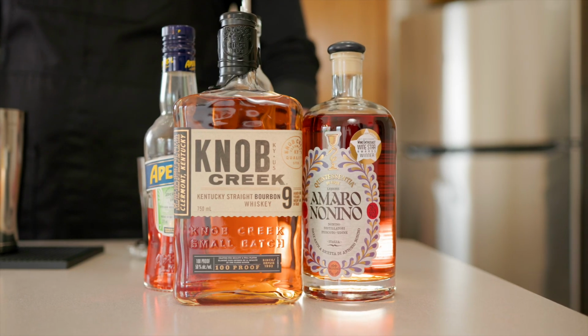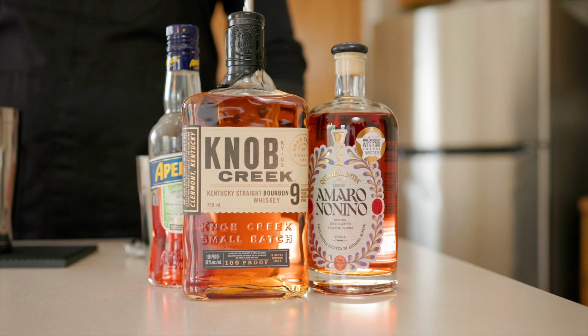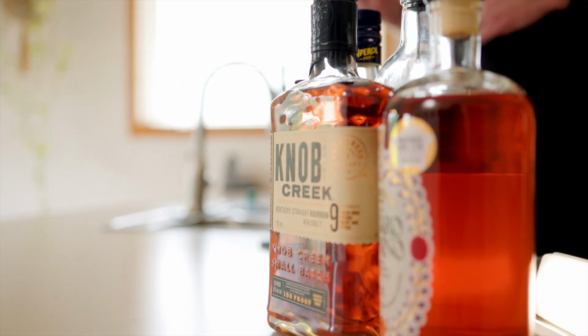It's a riff on another cocktail called The Last Word. I'm not going to get into the details that separate the two, but your key ingredient in this cocktail is Amaro Nonino. It's an Italian bitter liqueur. There's all kinds of different Amaros, and this drink specifically calls for that Amaro. The other important ingredient in this cocktail is bourbon. So today we got some Knob Creek aged 9-year single barrel bourbon.